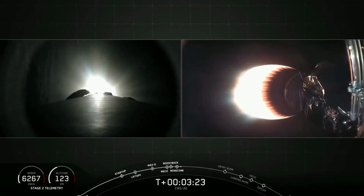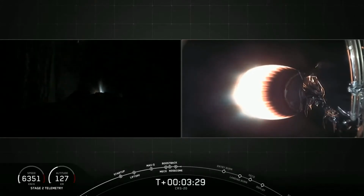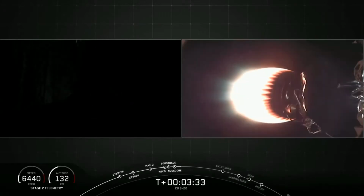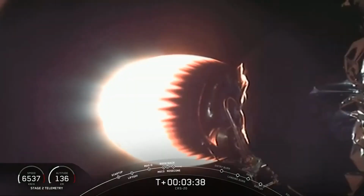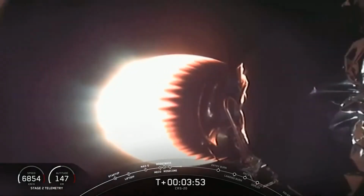MVAC is looking good. Everything nominal with our temperature and power readings there. Stage 1 boost back shut down. And we can see on the left-hand side of our screen that the boost back burn has completed. Second stage looking good as Dragon is on its way to the International Space Station. Vehicle is on a nominal trajectory. Acquisition of signal in Bermuda.